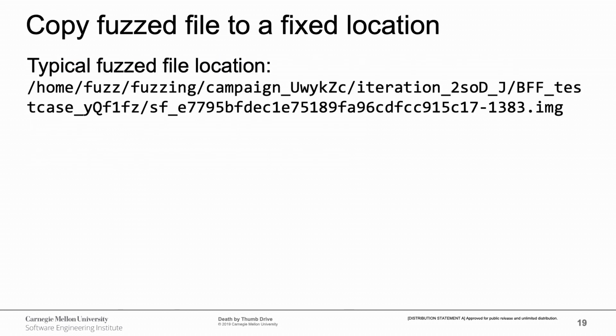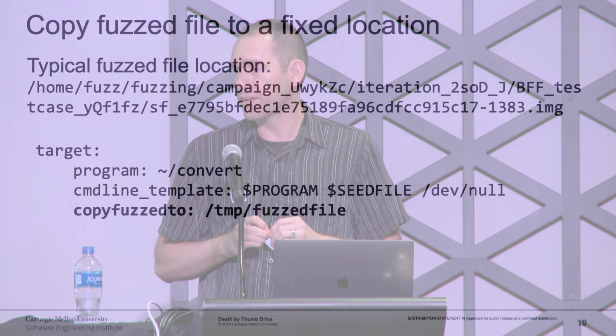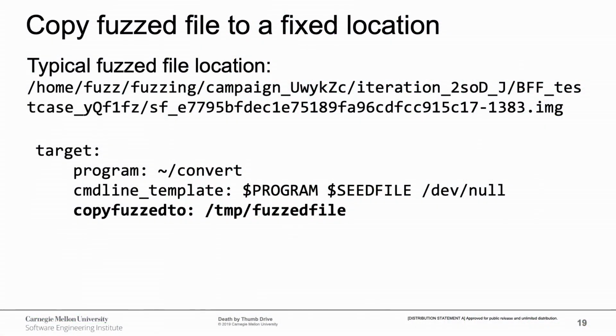So a little bit of information about why it is important to copy it to a fixed location. Certain targets that you fuzz might only open a file from a fixed location, right? This is an example from a fuzzing campaign where, for every iteration, it mangles the file a bit, puts it in a directory, and then cleans it up when it's done. Now, if I'm ever working with something that opens a file from a fixed location, that's not going to help. So with this pull request, there's a new configuration option called copy fuzz2, and I can basically say, okay, for every iteration that the fuzzer does, I will copy it to this specific location.